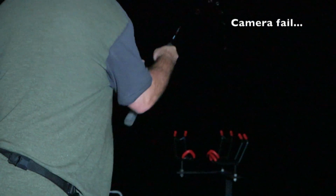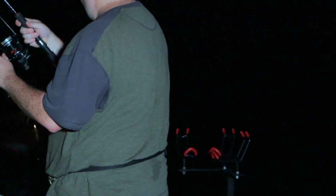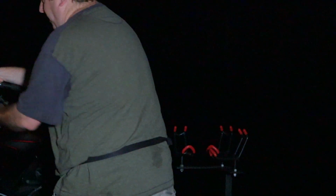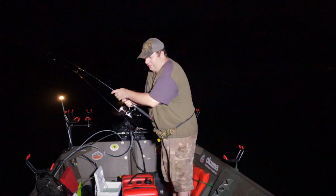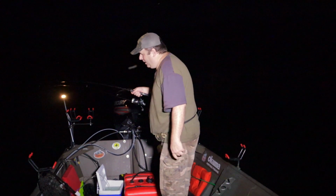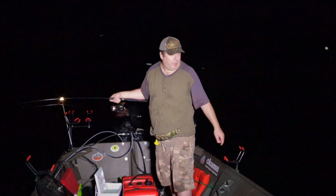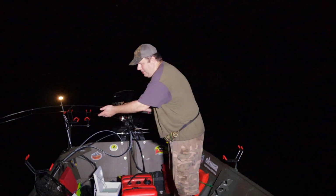Fish on. Whoa. He's going into the current. Now he's going under the boat. Whatever this is, a hard fighter. He doesn't want to come up either. Of course, I had the camera zoomed in the whole time, but got a blue cat. Pretty good at catching the catfish.